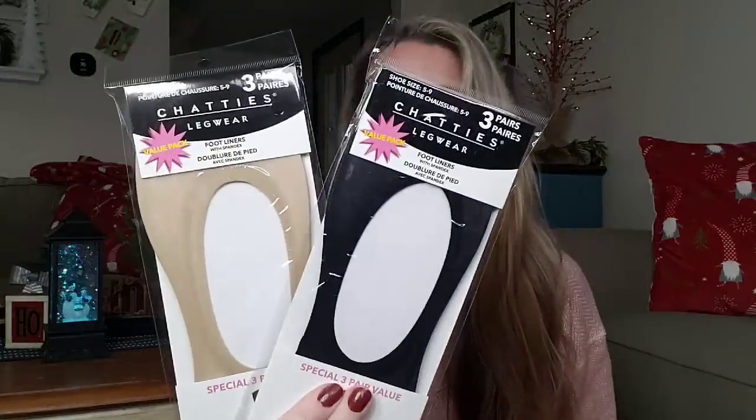These are foot liners. These are the value pack. You get three. But I don't believe they have the sticky heel. And the only way I was going to find out is by buying it and opening it. What is that? So I guess that's your extra pair that they didn't want to put on. Wait a minute. Okay, two. That's not three pair. I did not get 3 pairs.